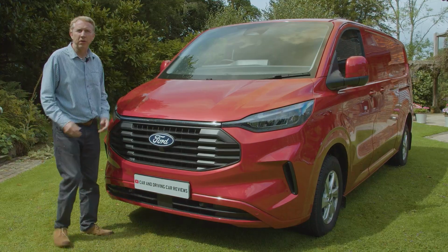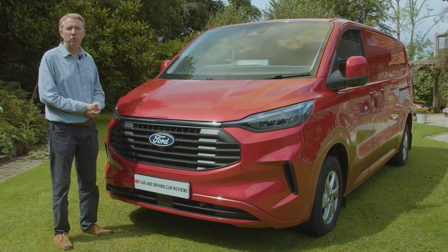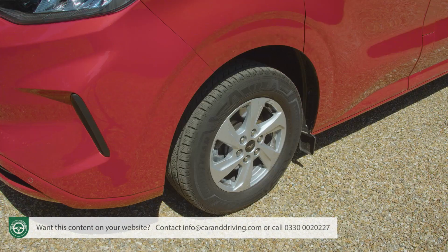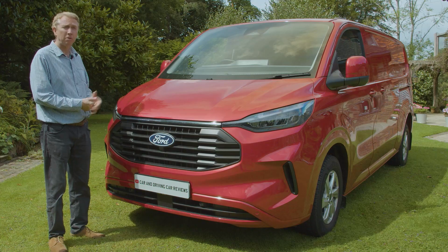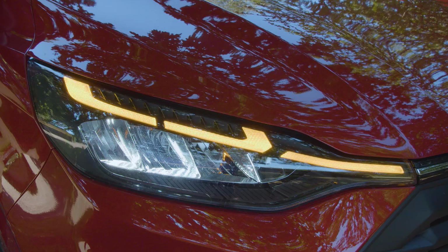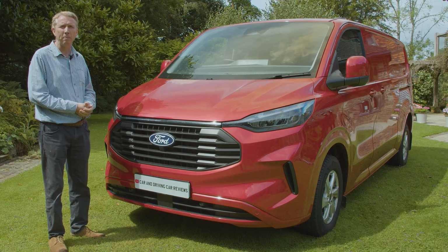So that's covered features fitted across the range, but you'll probably want to choose a Transit Custom that's a bit more nicely specified than one with base Leader trim. Mid-level Trend models add air conditioning, body coloured bumpers and wheel covers, plus front parking sensors, a rear view camera and a lockable glove box. This plush Limited variant builds on this with 16-inch alloy wheels, LED headlights, keyless entry, power folding body coloured mirrors, a 16-inch steel spare wheel and an alarm.